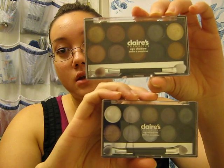But at Claire's, last week or the week before, I can't remember, they had a sale on all of their cosmetics. That included their nail polishes, all their palettes, everything. And they had everything for buy one, get one 50% off. So I got these palettes.